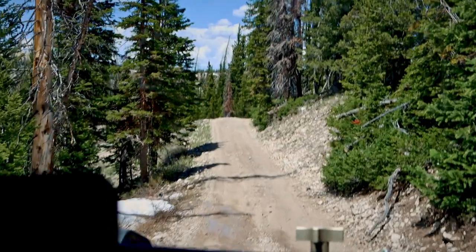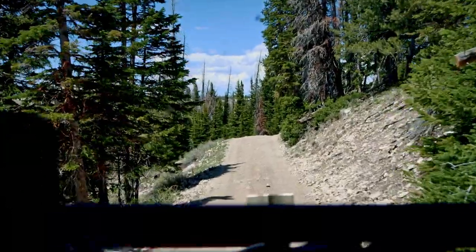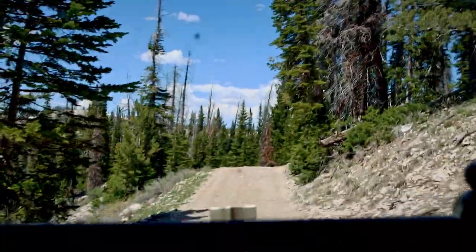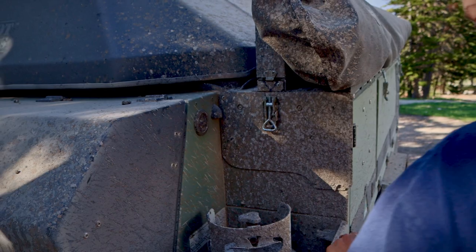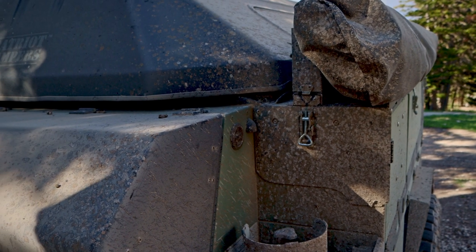Needless to say, few words were spoken the rest of the way down the mountain as we drove toward the Forest Service campground at Farron Reservoir that we opted to stay at. So I'm looking at our rig, and it looks as filthy and done as I feel. It's like we splatter painted with mud.